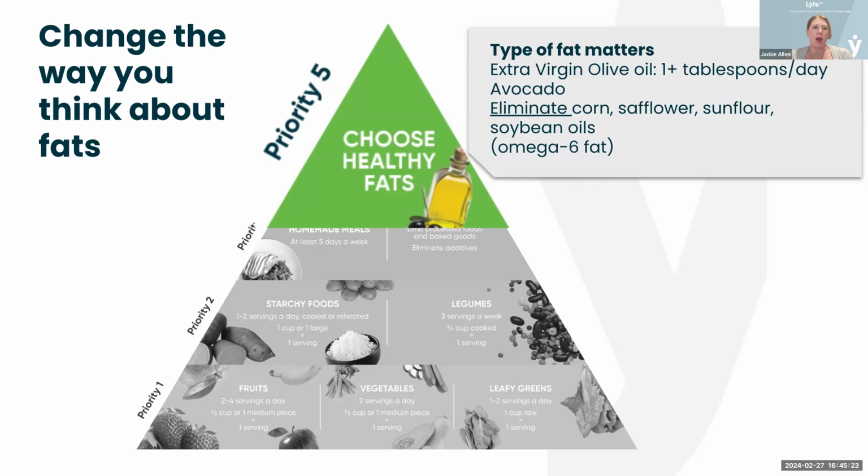Perfect. So the last part of the pyramid, the very top, is the fat. I really wanted to point out again, I think we hear this a lot with heart disease, but with inflammatory bowel disease and other inflammatory conditions, the type of fat also matters. Extra virgin olive oil is really emphasized, avocado, and then really trying to shift away from animal fats because they are more pro-inflammatory.